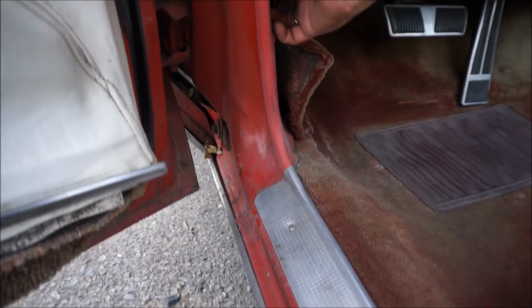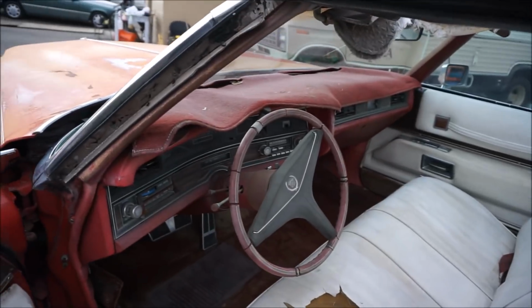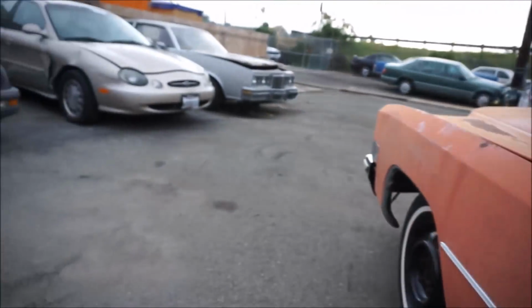So, I didn't state it, but I figured it was pretty obvious. You could see you needed carpets. I'll go open the other door. The steering wheel's got them cracks in it, like they all get. It needs to be replaced.